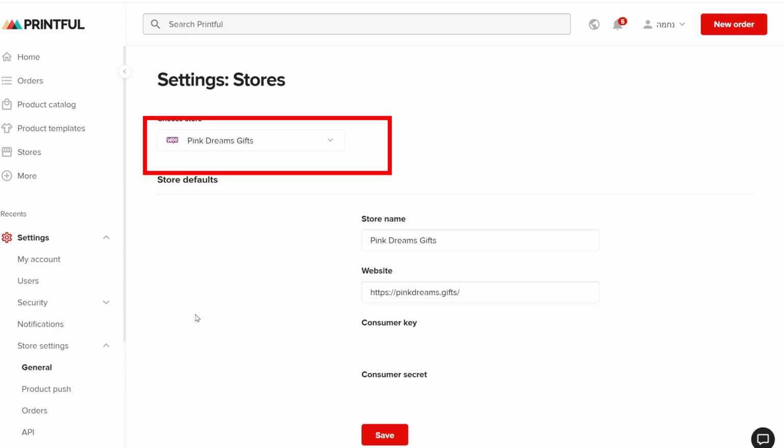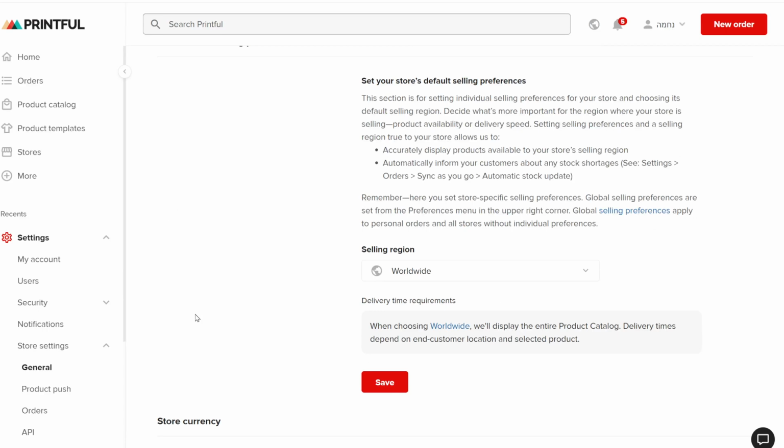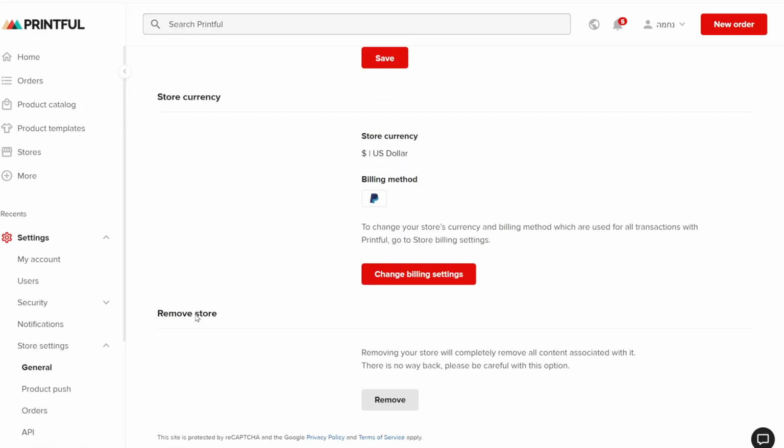In the General section, you can select which store you want to manage if you have more than one. You can also change the store name, but avoid changing other details as it could unsync your store. The next section lets you choose where you want to sell your product. After that, there's a billing section where you manage your payment method.